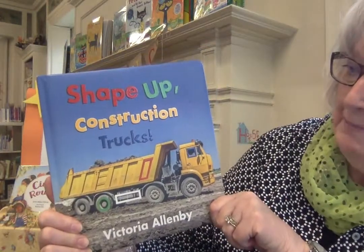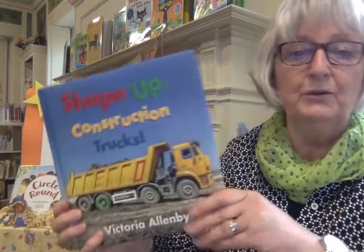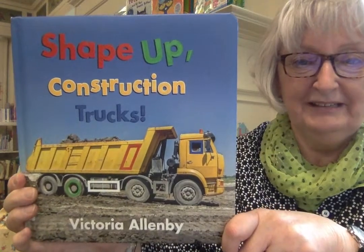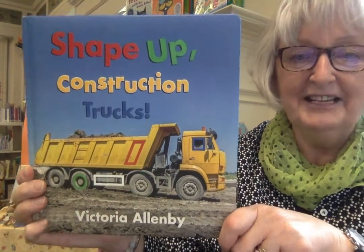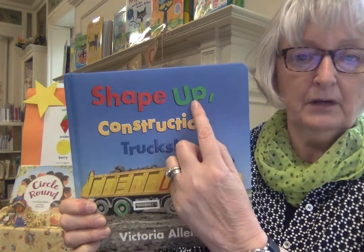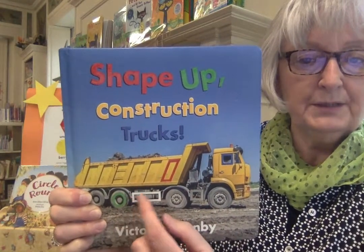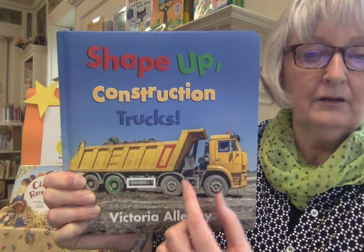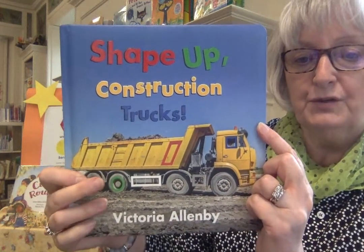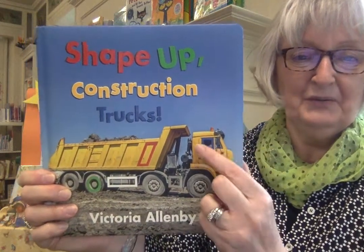It's called Shape Up Construction Trucks by Victoria Allenby. And our publisher is Pajama Press. So special thank you to them. Let's go right in there. And what I like about this story is she has very clearly given us colors: red, green, yellow, blue. And as we read this book, you're going to see construction vehicles that are highlighted in areas where you can see different shapes, such as circles or rectangles. I thought that was very creative. Oh, there's our square right here in the window.